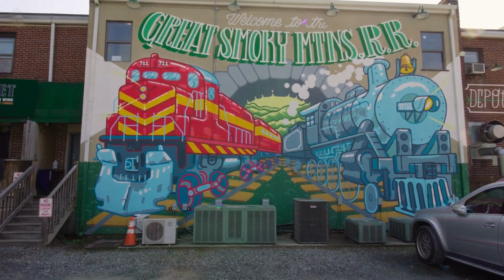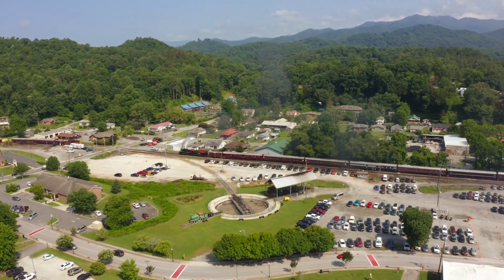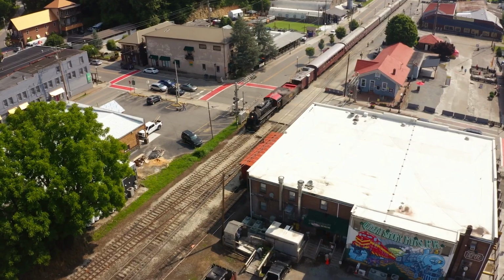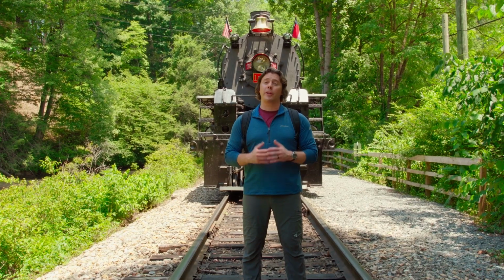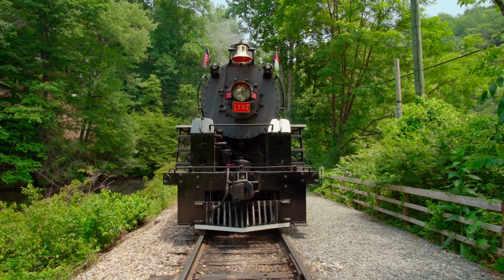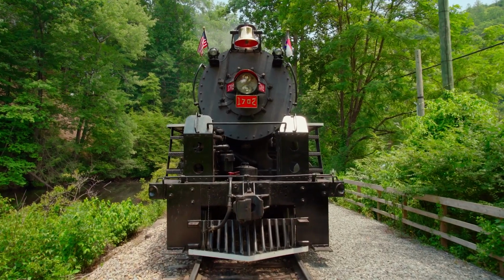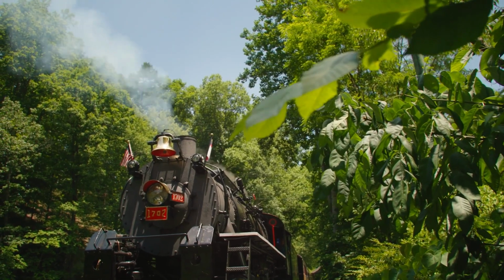When the iron rails came to the Murphy branch of the Western North Carolina Railroad in 1881, it provided thousands of people with the opportunity to travel in comfort and style to new places and big cities they'd only heard of, like Asheville. This is the 1702 steam locomotive.